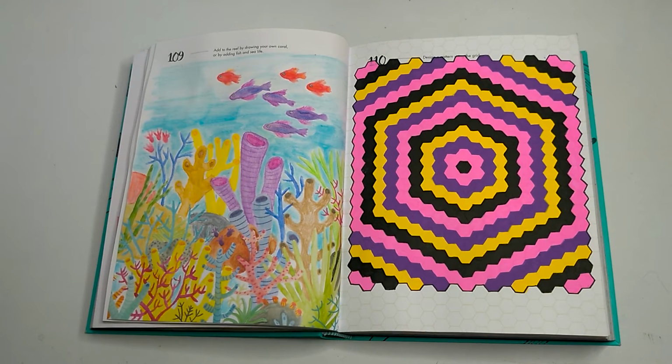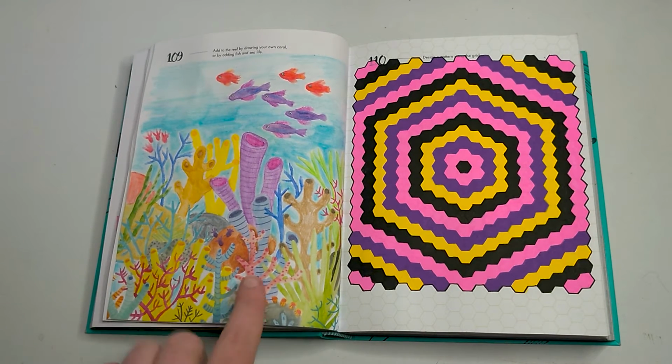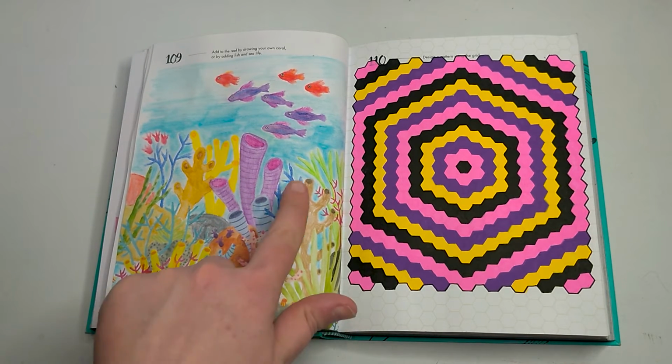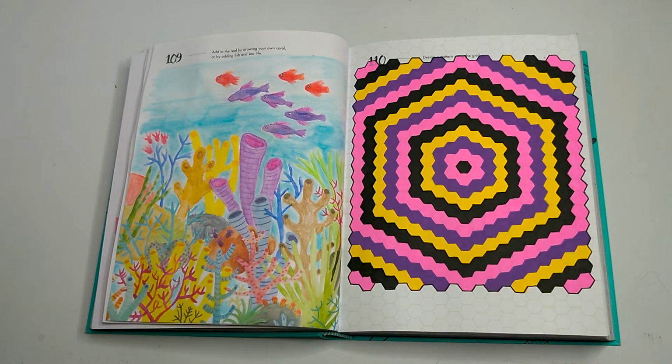109 was add to the reef by drawing your own coral or by adding fish and sea life. This is a page I really enjoyed doing and probably one of my favourites, the way it turned out. This artwork down the bottom was original, it was already there, and then I tried to copy the style. So starting from pretty much here, this is Neocolor 2s again and some Faber-Castell pencils on top. I really liked how the fish came out with different colours. I managed to blend that in. And a few of the coral bits I was really happy with too. I think it's got to a point on this one where you can't tell what was there already and what I added. So happy that I managed to imitate the style on that.